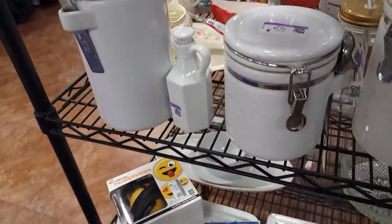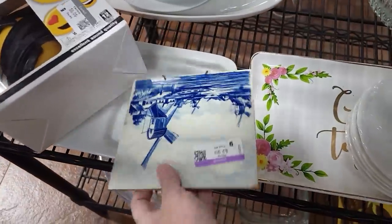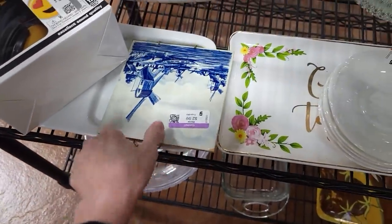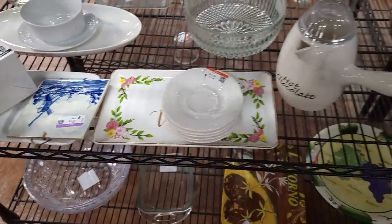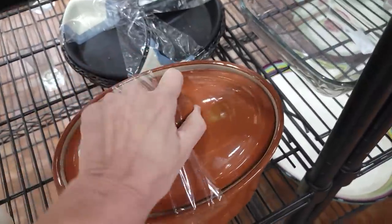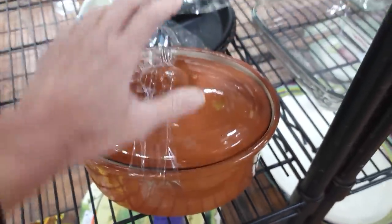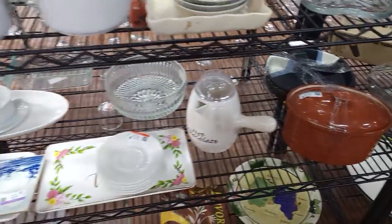All right, one more thing over there I'm gonna look at. Yep, I see the little Delft tile. Those don't really sell for much, so I don't get them. It's a nice little terracotta little baker thing there.